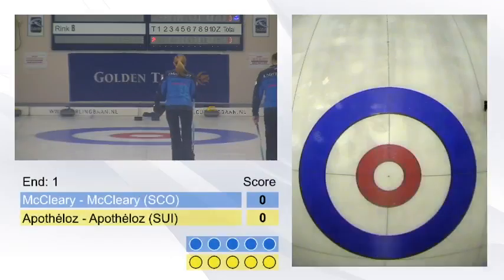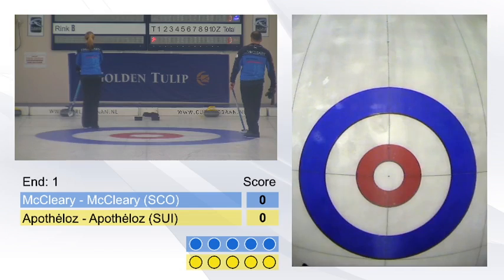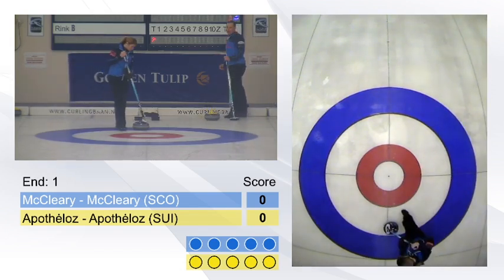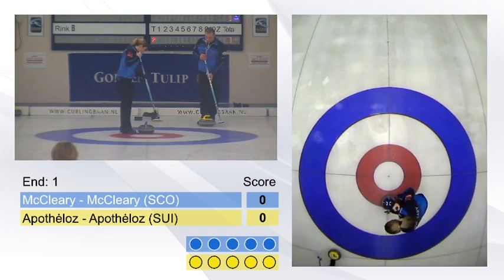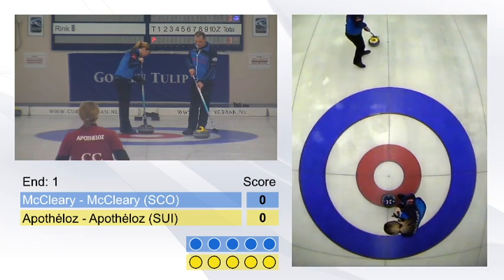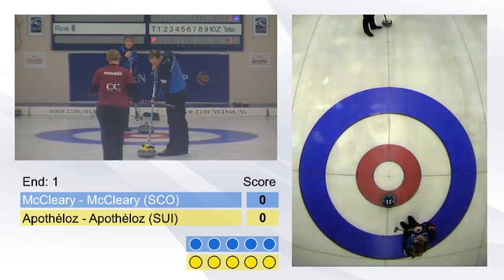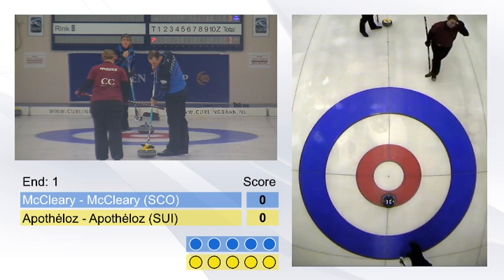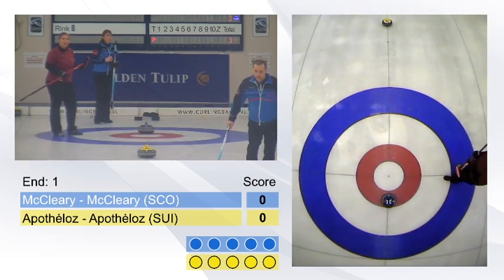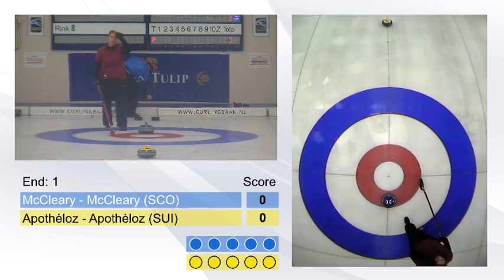In mixed doubles, there are 2 players, a little different than the regular team of 4 curlers. It is mixed, so there is a male and a female player. Each team delivers 5 stones. The first player delivering throws the first and the last, and the following 3 stones are delivered by the second player. And that can alternate between ends.